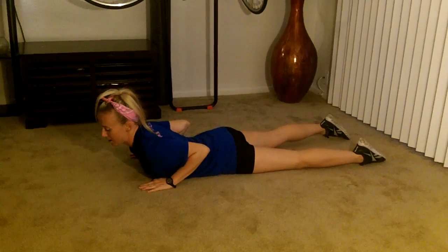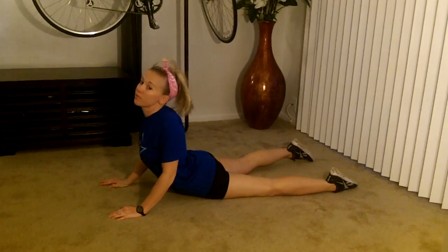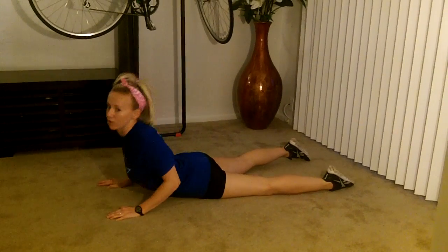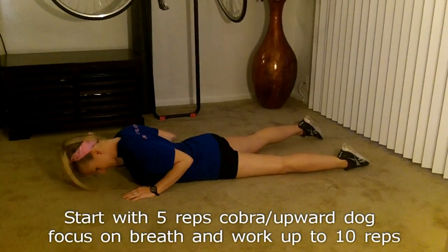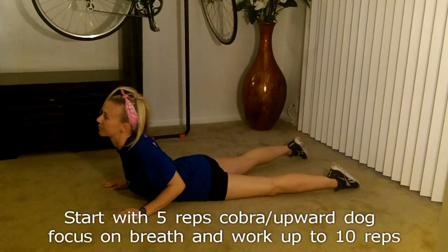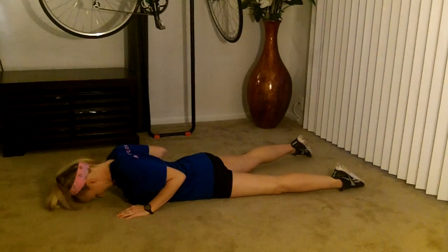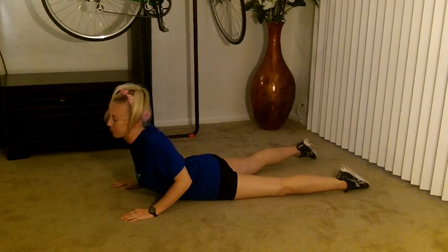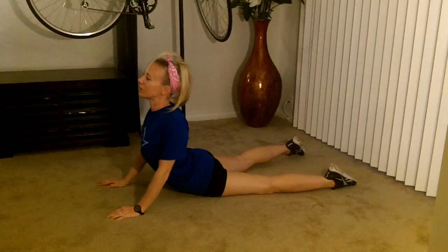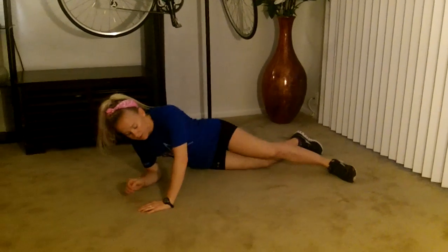So after a few of these, if you're comfortable enough, you're going to go into upward dog. So again, now from this position, push all the way up. So now this is a deep ab stretch, so be careful. Start maybe just to here, and then on your next rep, you can push up a little bit higher. Always make sure to breathe. So inhale, exhale, push up, and hold. All right, so after 10 of those, go ahead and swing around.